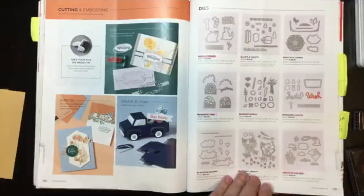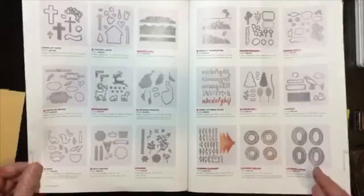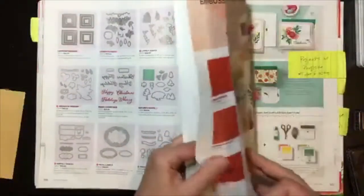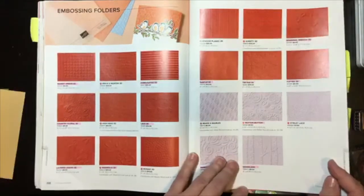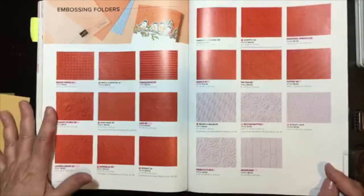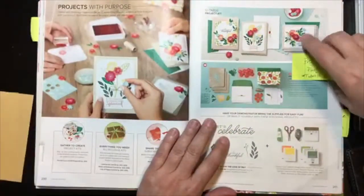And again, Stampin' Up! has given us larger images, larger words, much easier to see the detail in all of this. Even on the embossing folders, we can clearly see the details and the designs on them. So I love that they were listening to us.